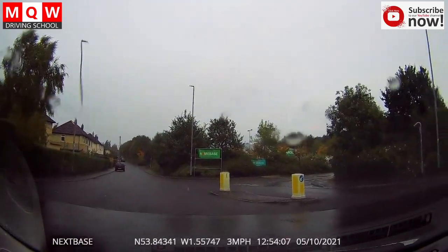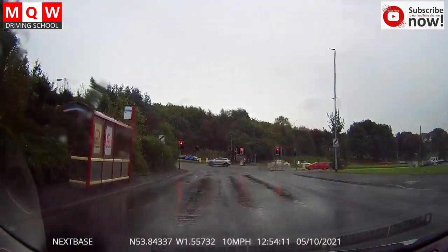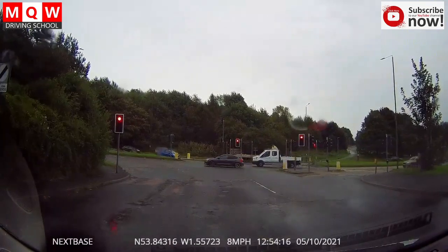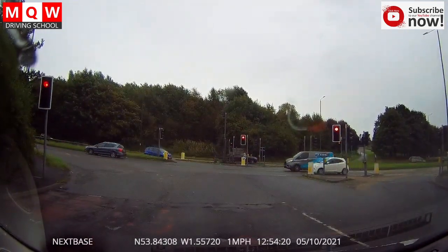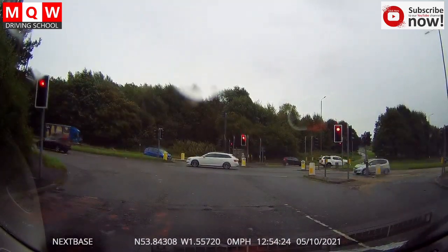Now at the junction we are turning right, then at the traffic light we are turning right, and then at the next traffic light we are turning left. Okay, this is 20 mile speed, and turning left that will be 30 mile speed, and after a short time it will change back to 20. So make sure you watch the speed limits properly.